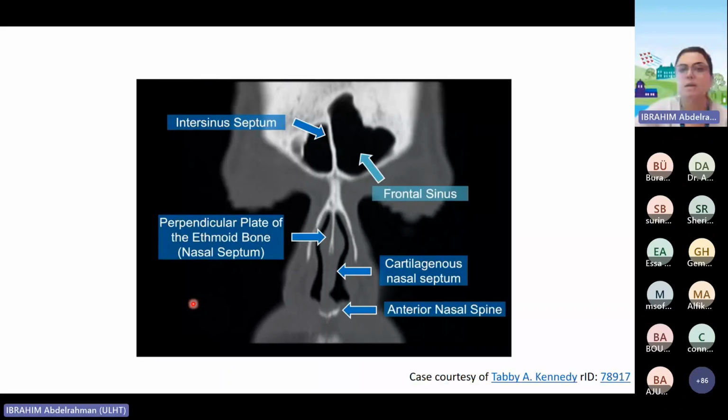I'm going to present my images starting from anterior to posterior. First of all, we know that we have 4 major sinuses: frontal, ethmoid, maxillary, and sphenoid. If we start from the most anterior part, we see the frontal sinuses forming in the frontal bone, and we see the intersinus septum. On the right side, the frontal sinus is smaller than the other one. And then here we see the pyramid, the nasal bone, and the superior part is the bony part of our nasal septum, which is formed by the perpendicular plate of the ethmoid bone.